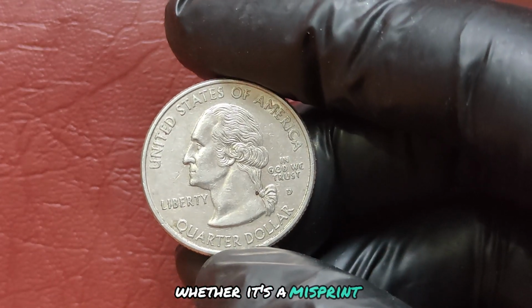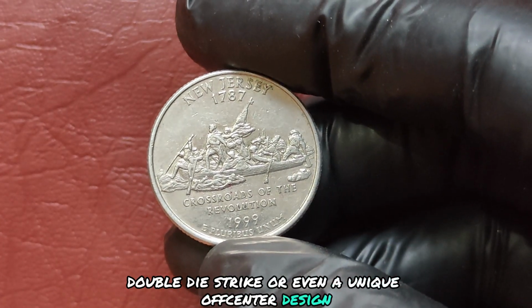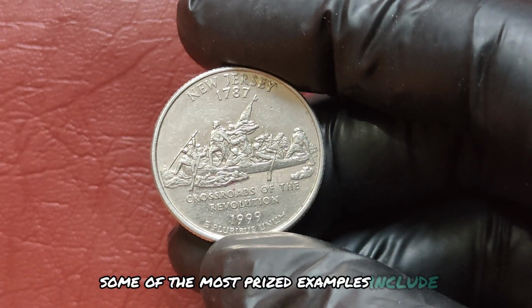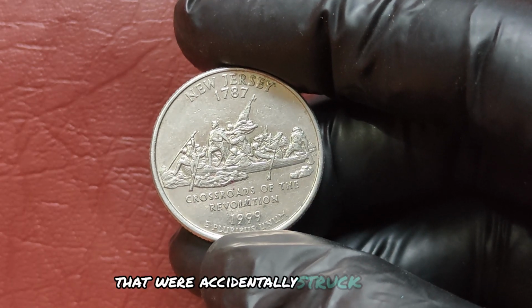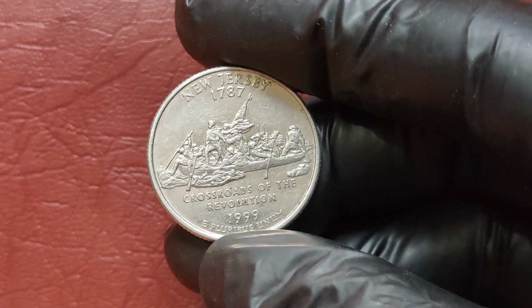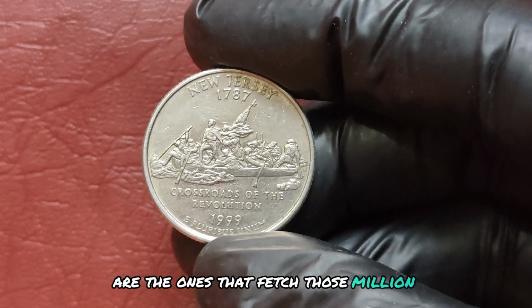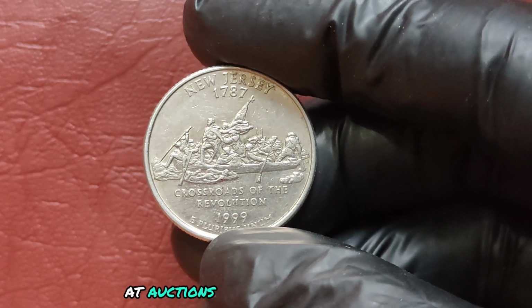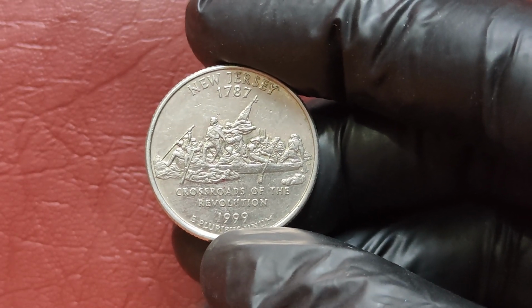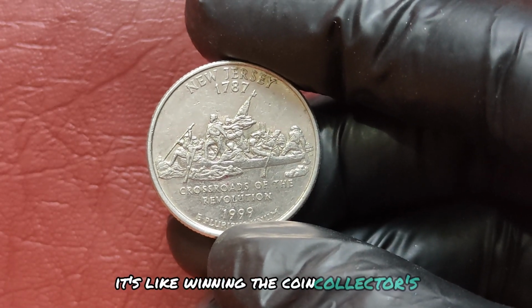Whether it's a misprint, double die strike, or even a unique off-center design. Some of the most prized examples include coins that were accidentally struck on the wrong metal planchet or those with significant design errors. These coins are extremely rare and are the ones that fetch those million-dollar prices at auctions. Imagine finding a 1999 D quarter with one of these minting errors. It's like winning the coin collector's lottery.